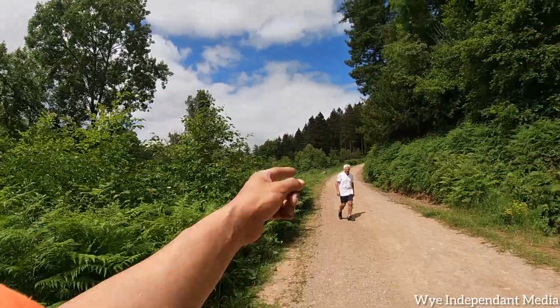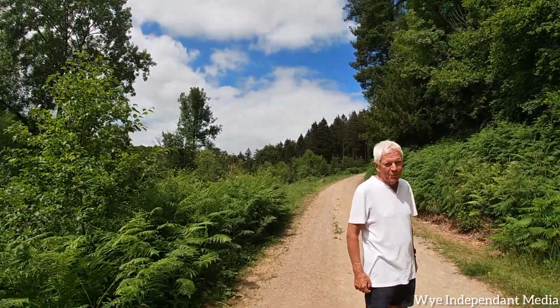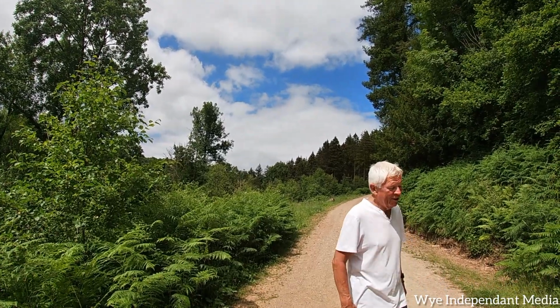Hi mate. Is the viewpoint up this way? Yeah, it is. How far up is it? You've got the worst part to go. Oh, well, it's like that, is it? It is. Yeah. It's steep.